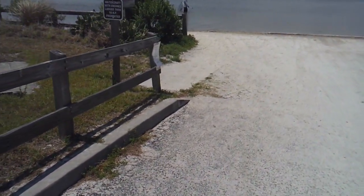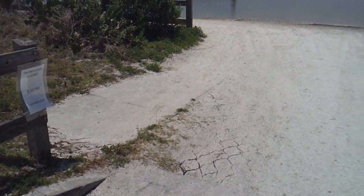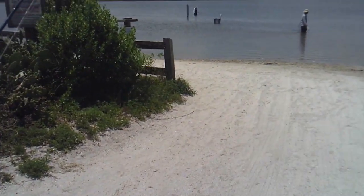You ready to go fish? Yeah. Definitely a great place for fishing and crabbing. So we're going to see how we do. I see there's lots of fellas out here crabbing with their nets right now.